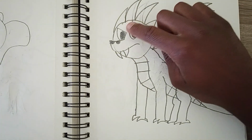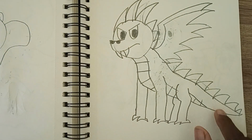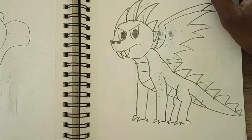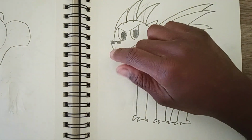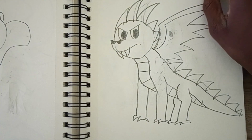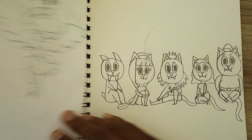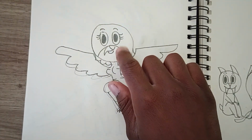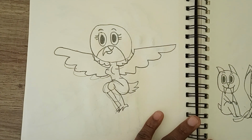Here's the Grand Dragon character that I like to draw. It kind of looks like a kaiju character as well. Kind of fierce. This time it's actually a fierce dragon that everyone's afraid of. Here's Angel the Falcon from Falcon Force, who is Talon's wife. I like to draw her as well.